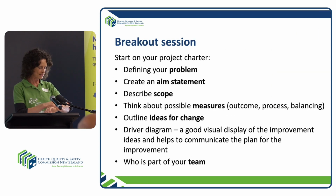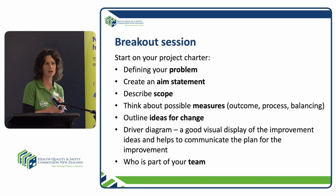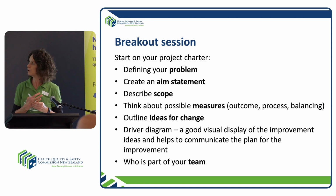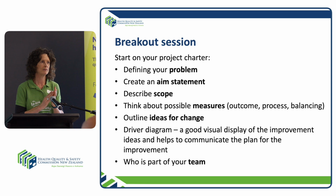So maybe we'll take this opportunity now while you're here in your project teams, for those who haven't got your charter, because having a charter is also a really useful document. I actually don't know how many times I've sent the one around for our Connecting Care project out quite a lot now to people. Like, if management ask you what your project is doing, or if you get asked by other people, you can just give them your charter. So maybe I would say, up until lunch, just have that time at your tables, thinking about, if you haven't done it, defining your problem. What is your aim statement? I know there are some of you who are still thinking about scope. What are some measures? And then we'll talk more about the driver diagram afterwards.